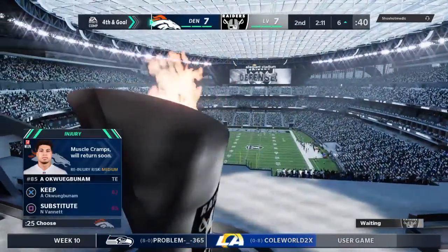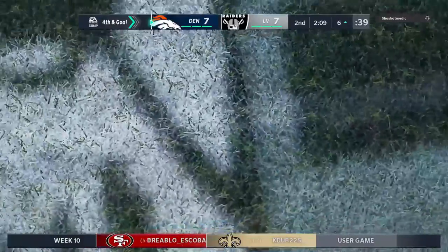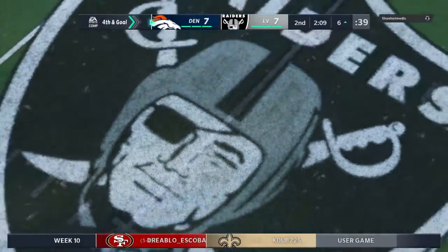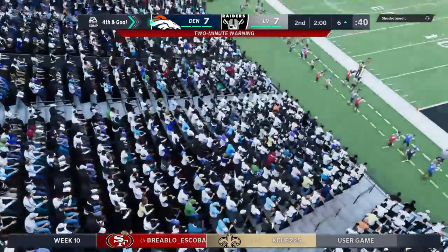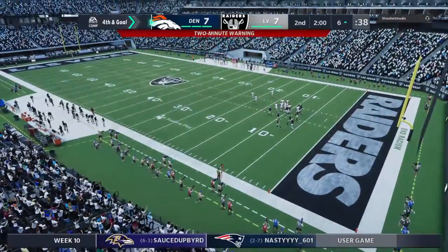This defense has really flown around in the first half. They've gotten to the ball carrier before they can really get started. Offense got to come up with something else in order to try and get this running game going. So on 4th down, on comes Brandon McManus and the field goal unit for the Broncos.